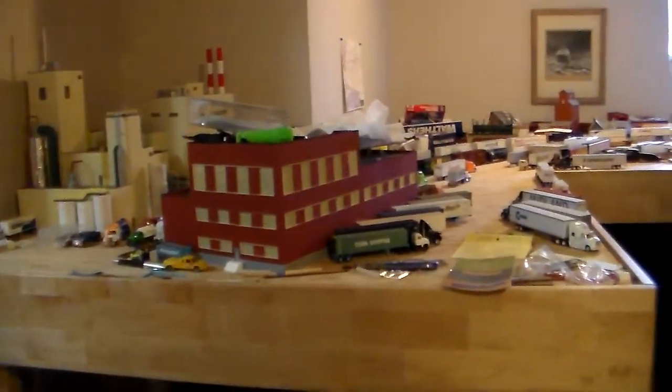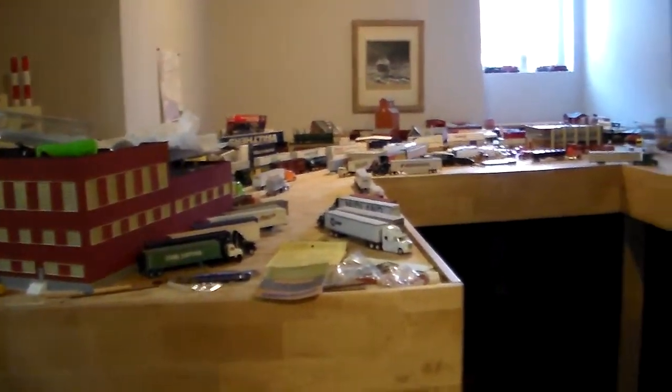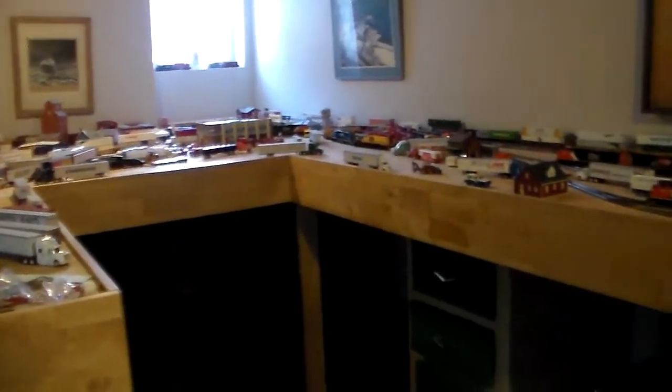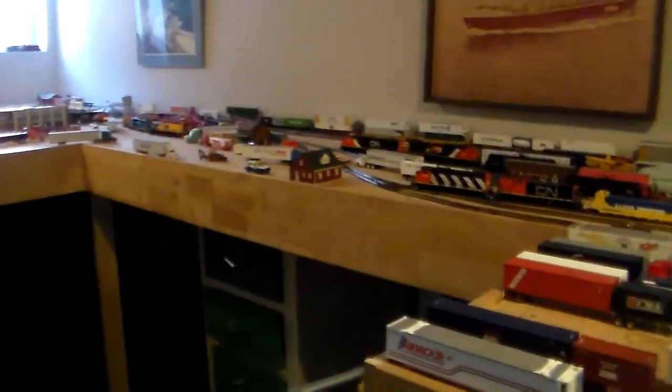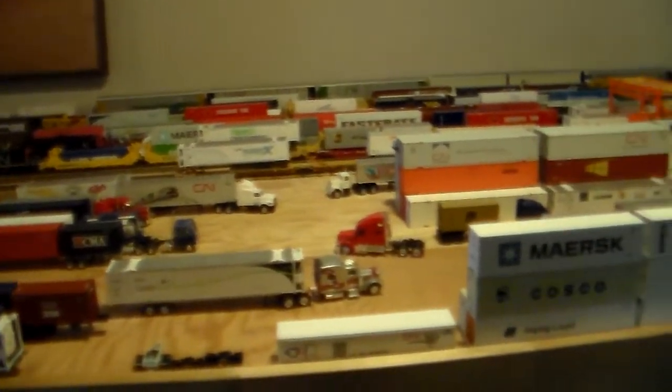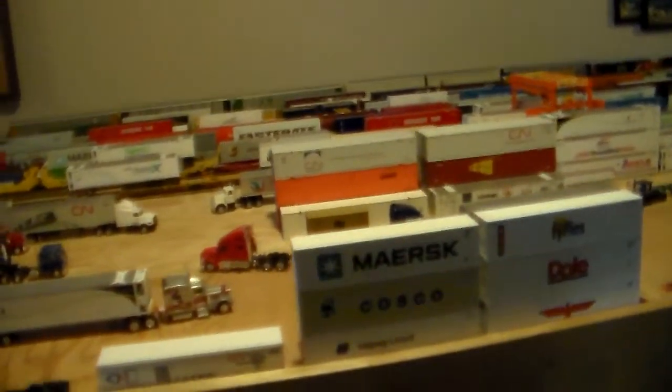May 2nd, 2017, in the basement at the model trains. And it's kind of just a mess right now. No scenery done, a little bit of wiring done. It's a switching layout here. We got forest products, intermodal, grain.